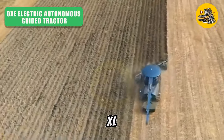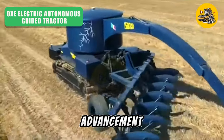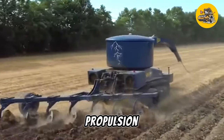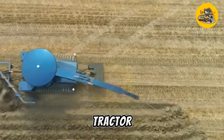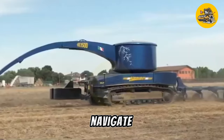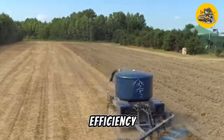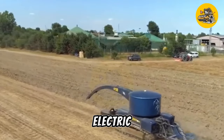The OXE Electric Autonomous Guided Tractor is a revolutionary advancement in modern agriculture, combining the power of electric propulsion with autonomous guidance systems. This innovative tractor is designed to operate autonomously using GPS and sensor technology to navigate fields and perform tasks with precision and efficiency. The OXE Electric AGT is equipped with a powerful electric motor.